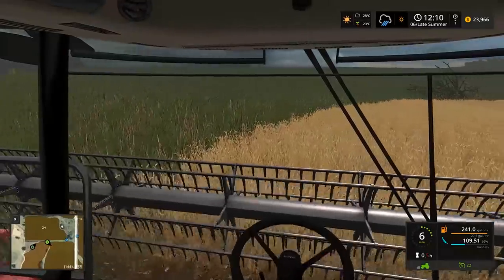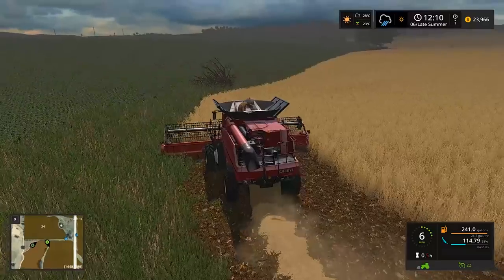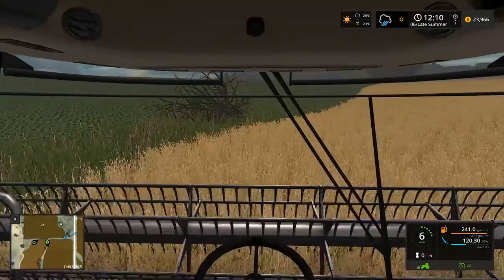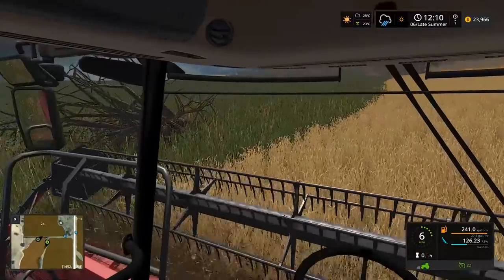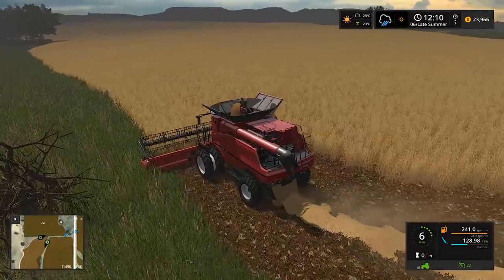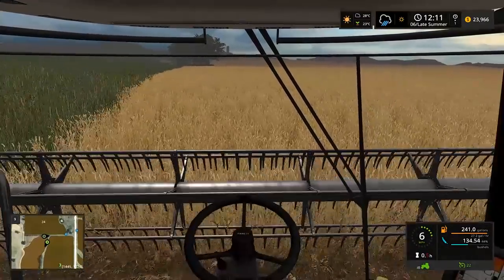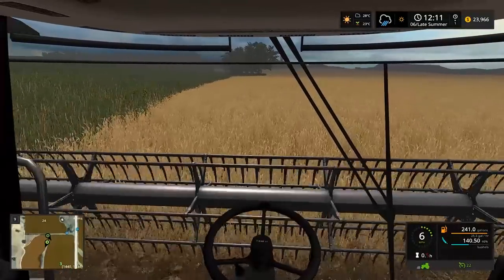But anyways, we are at 40%. Now it's going to get tough along here because I don't know if we're going to have room to run a grain cart alongside of me. I may have to back up and we might have to stop and unload. We'll see though. There we go, a swipe, make a little cutout and then... Yeah, that'll work good actually. That'd work perfect. Okay, so right now I'm using the controller. I switched to the controller this time.